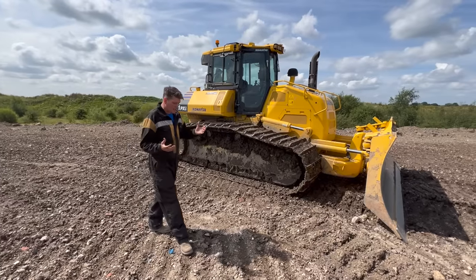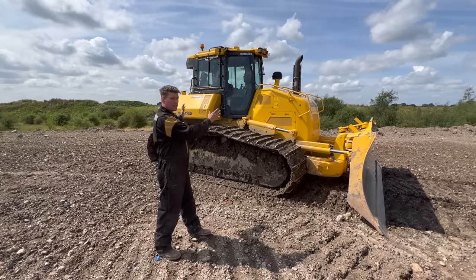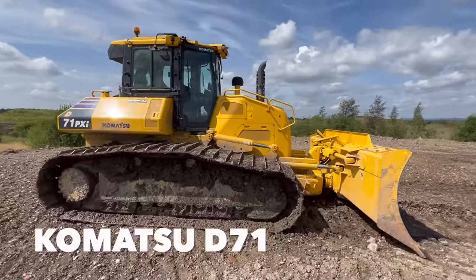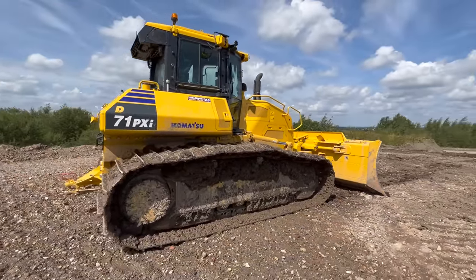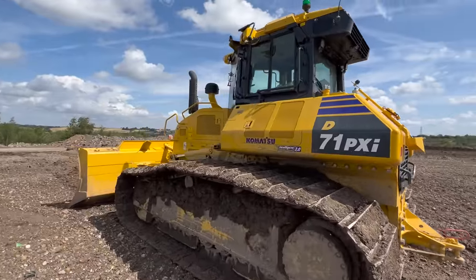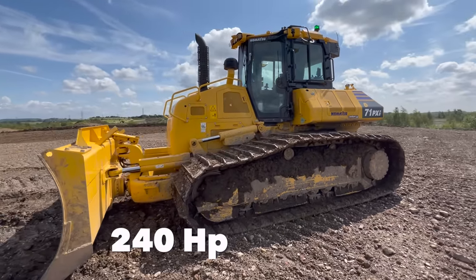So the first thing is, with the comparison, are we comparing like for like? Yeah, because this is in the same class, believe it or not, as the D6. And here's the specs. All right, let's start off with the stats for the Komatsu. Now, the Komatsu weighs in at 23,200 kilograms, so 23.2 tons, and that is basically just over 51,000 pounds. As far as power goes, 240 horsepower.